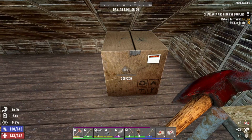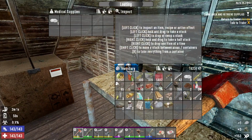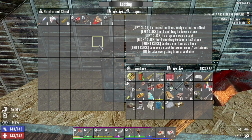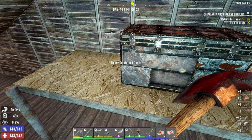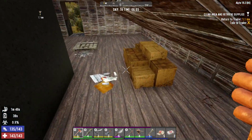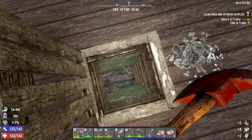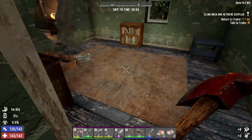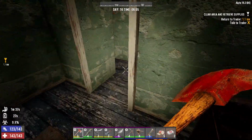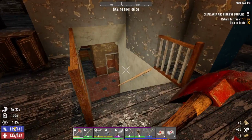Pump shotgun, baby. No. No pump shotgun for me today, huh? Pump shotgun? Woods footer mod. Do I already have woods footer mod on here? Yeah, I do. So I can sell that other woods footer mod. Is this door right here gonna give me a doorknob? No.